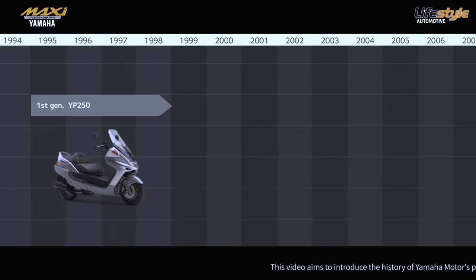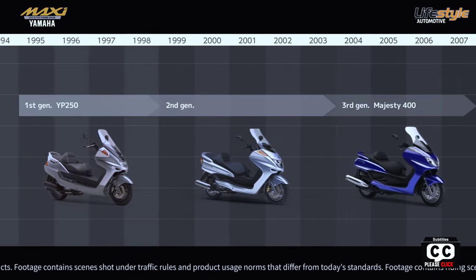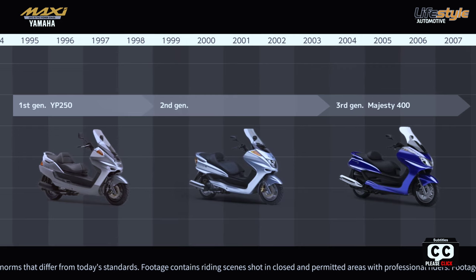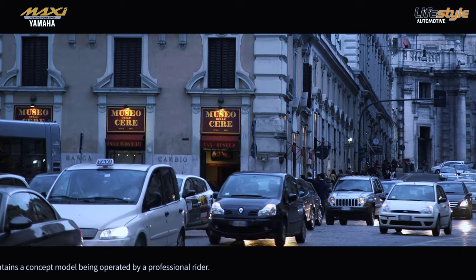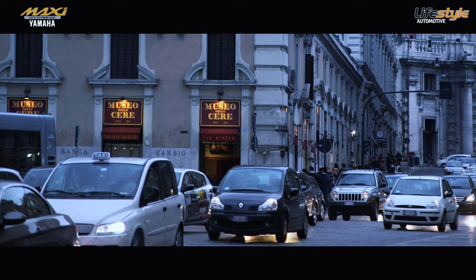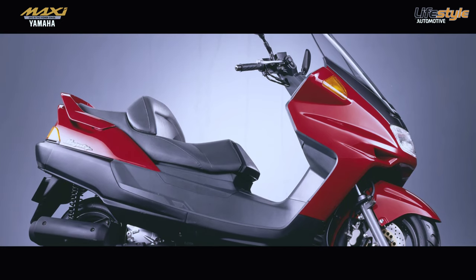Progenitor to the T-Max was the Majesty 250, a maxi scooter sold from 1995 to 2004, popular for its sporty character. In Europe at the time, many people lived in the suburbs and commuted into the city by car or by motorcycle, and the Majesty was a perfect fit for that lifestyle.